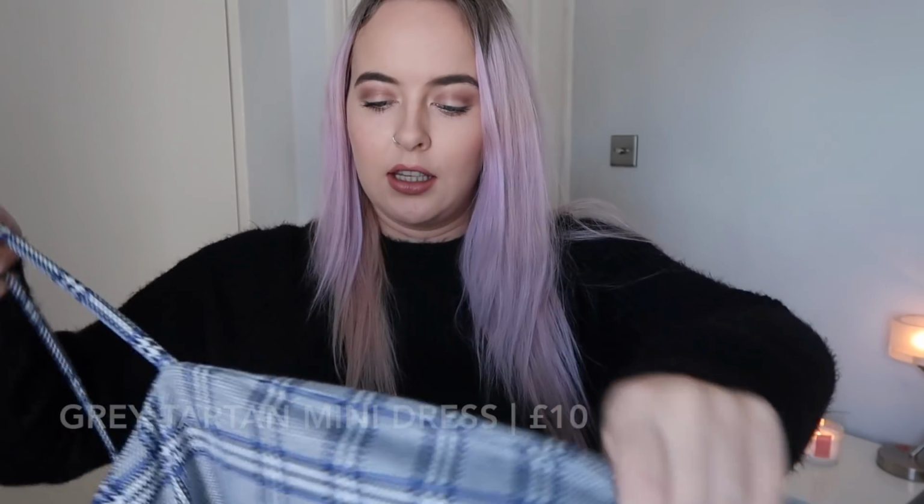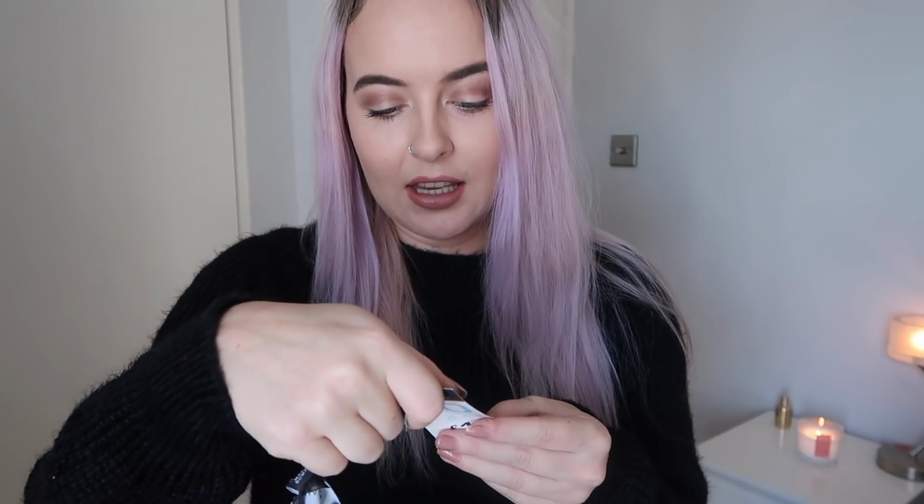So this one I'm really excited about. It is a dress. It's a, is it blue or is it grey? I'm inclined to say it's blue. The label says grey, but it is a dress which I'm gonna be wearing over the top of t-shirts and high neck, like long sleeve shirts.